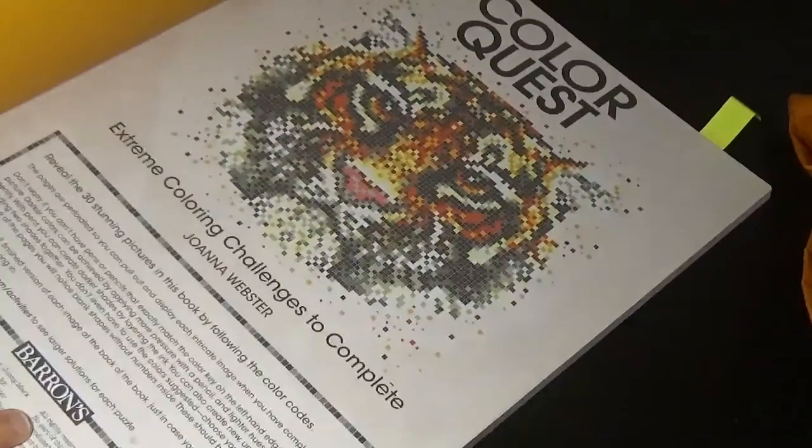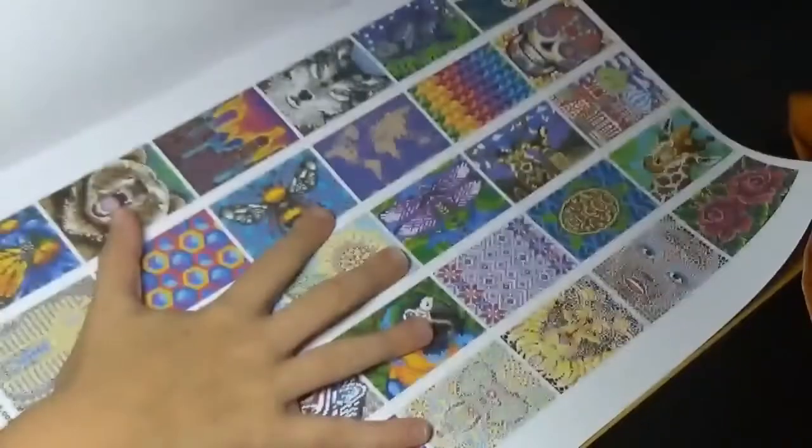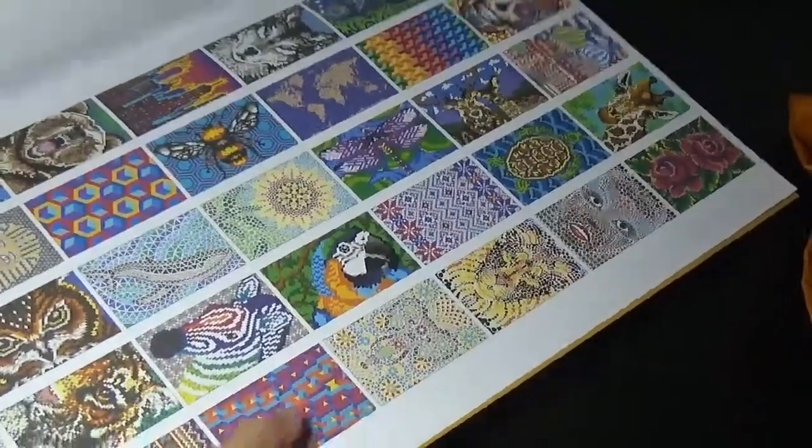I've never actually finished an image in it because it's so big. But once again, you know, at the back you've got your completed pictures. If it would focus, there we go. It's a nice book, I just haven't done anything in it.